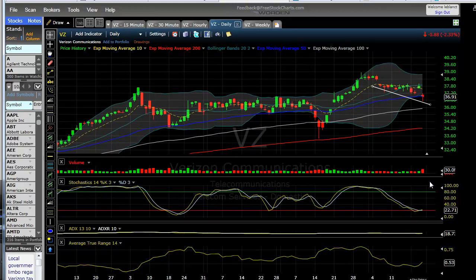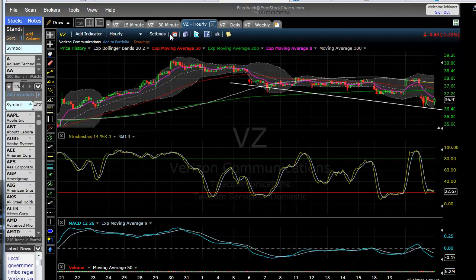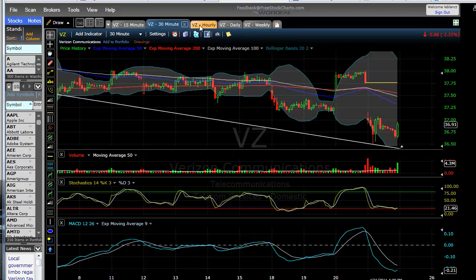We have stochastics down here and oversold. We have this nice little pullback. We're just holding off of the 100. This is a 50 EMA here. So I'd be looking for this with the 30-minute and the hourly set up, getting ready to turn. Note MACD is about ready to give us a cross. We had nice volume at the end of the day on Thursday. Okay, so keep an eye out on US Steel, SNI, and Verizon for entries on Monday or Tuesday.